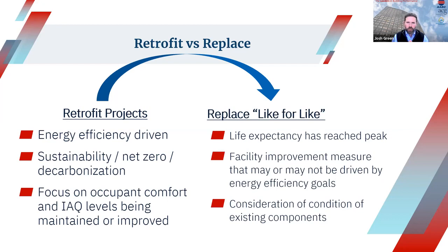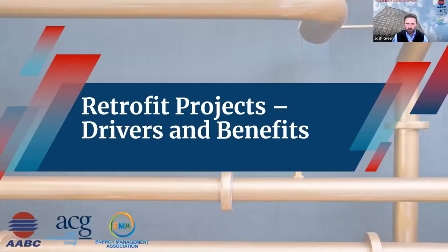In contrast, an equipment replacement project may not be driven by energy efficiency or sustainability, but simply by older equipment having reached its useful life. Now, with today's systems, there may be an energy benefit built into the new system, but the project goals may not be green energy focused. So again, as Duane is about to discuss, these retrofit projects focus on the bigger picture of leveraging our current technology to achieve the owner's requirements of energy efficiency, net zero, and reduction of fossil fuels, while keeping the needs of the occupants in mind.